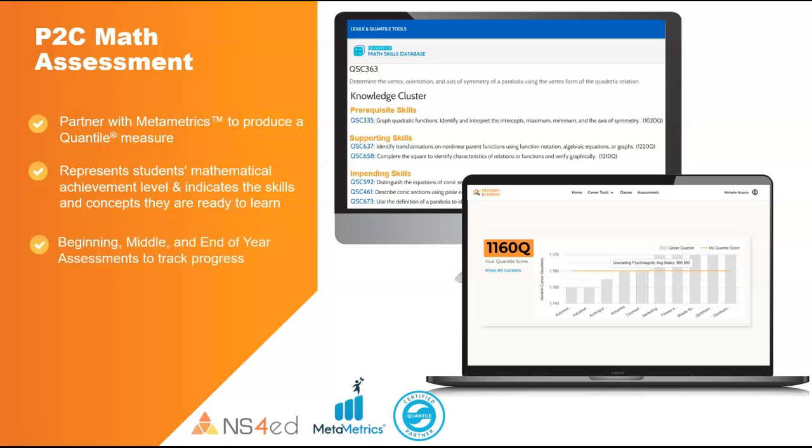With assessments given at the beginning, middle, and end of the year, students and teachers can track students' progress throughout the year. A student's increasing quantile measure is an indication of their readiness to learn progressively more complex mathematical concepts. Student quantile measures can also be compared to entry-level math demands of different careers in the Quantile Career Database, so that students can see how their learning applies to their current and future employment potential. More information regarding the Pathway to Careers math assessment, including detailed information about the specific content in each assessment, can be found in the Pathway to Careers Teaching Strategies and Guidance.